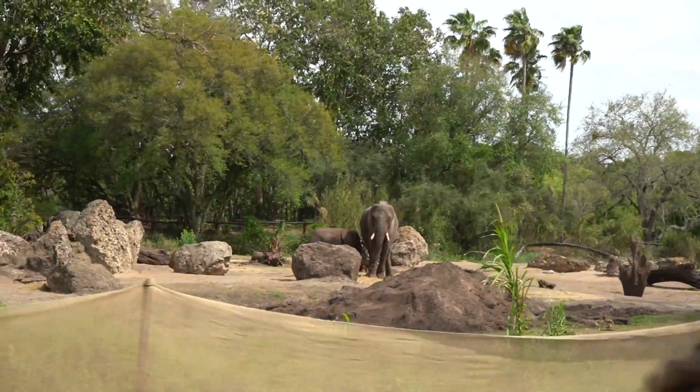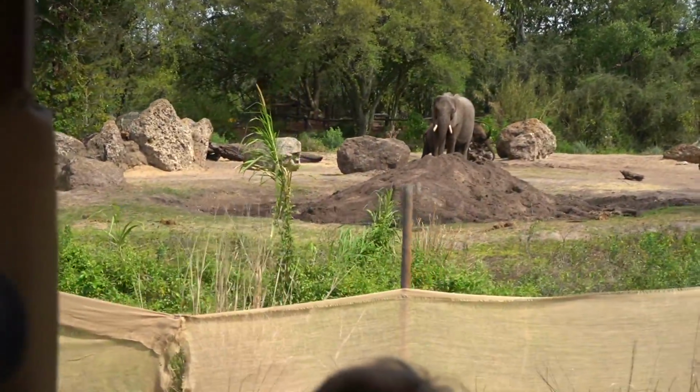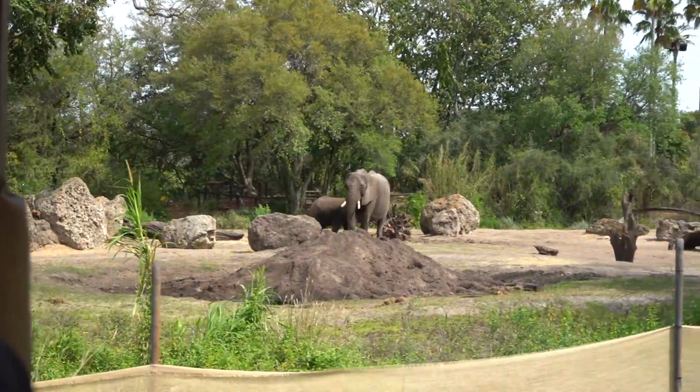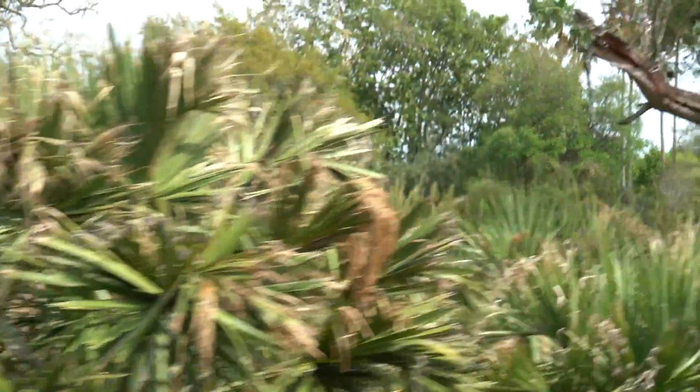There's a little baby elephant on our left-hand side. She weighs about 1,500 pounds. She is 2 years old. And she is cute as a button.